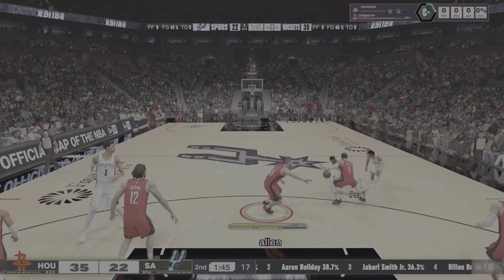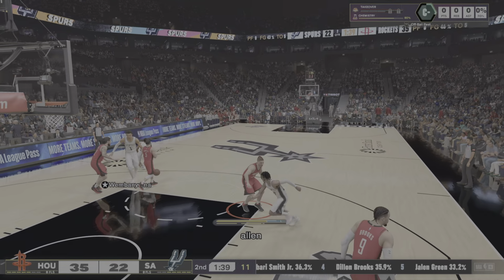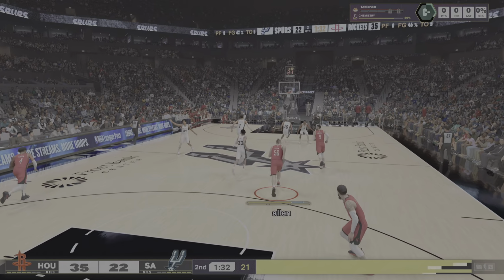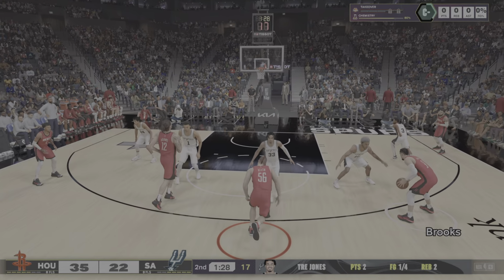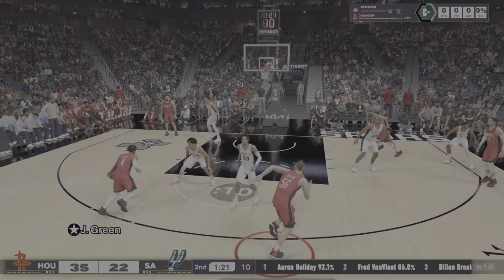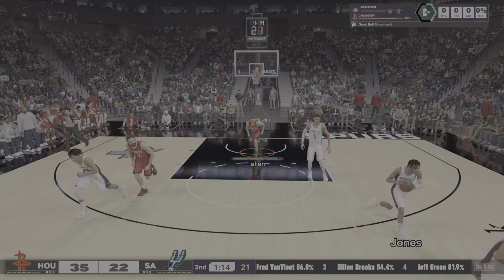Pass to Paul. Kicks it out to Jones. Bounce pass from Paul. Wembanyama passes to Jones. Misses the baby hook. He hasn't been at his best this quarter. I'd like to see him be a little more patient right now. Brooks outside. Green with the ball. Pass to Adams. Tries from 16. The shot, no good. Some solid D from Paul.